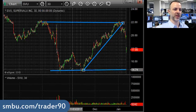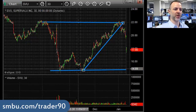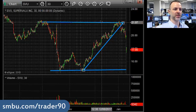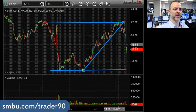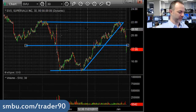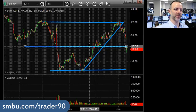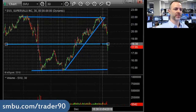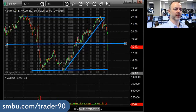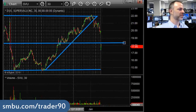So let's take a look at the size of this move here. So it's 14.70 to 27. It's about a 50% move off the low. About half of this up move retracement probably puts it right here. What I put for support, 17.5, 18.